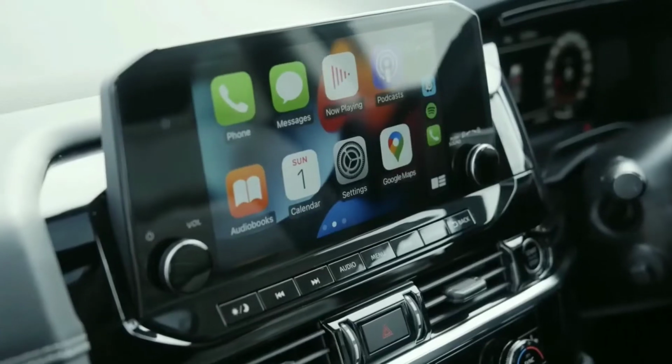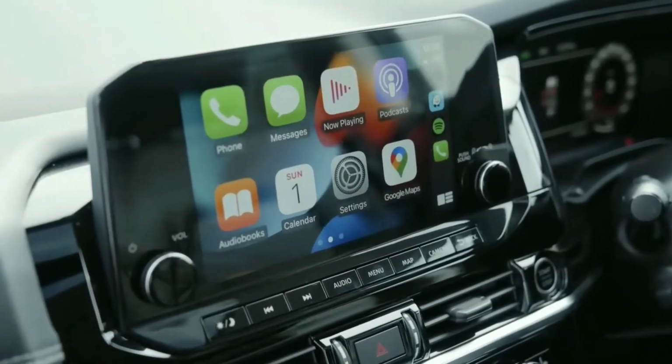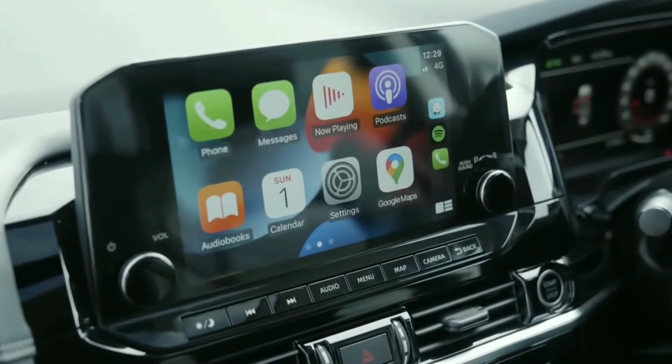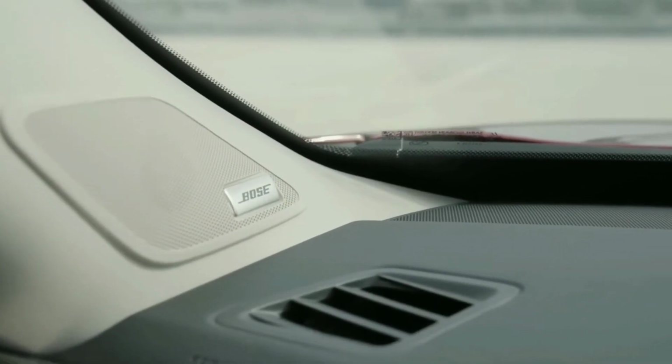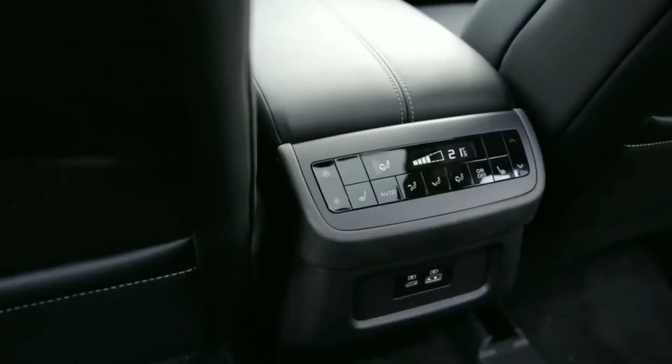Inside, standard tech features include an 8-inch touchscreen with Apple CarPlay and Android Auto. A larger 9-inch touchscreen, 12.3-inch digital gauge cluster, head-up display, and 360-degree camera system are available.